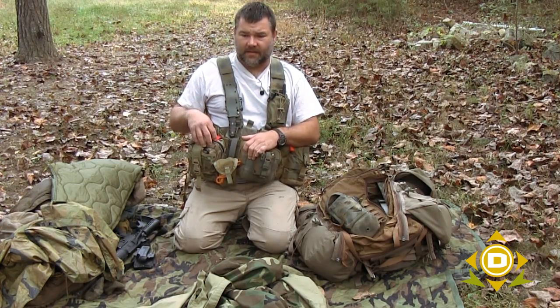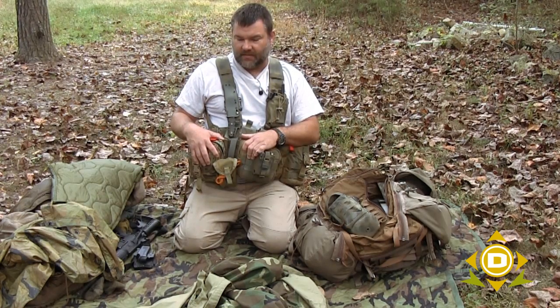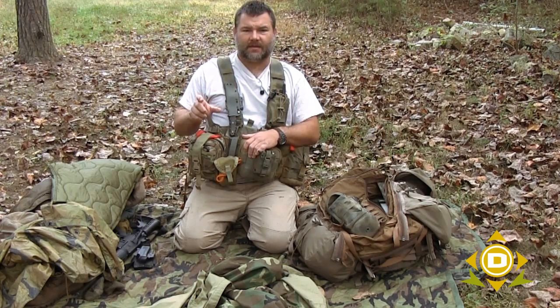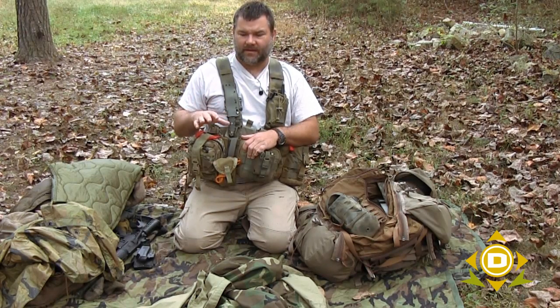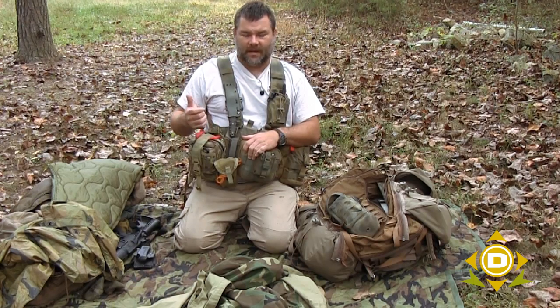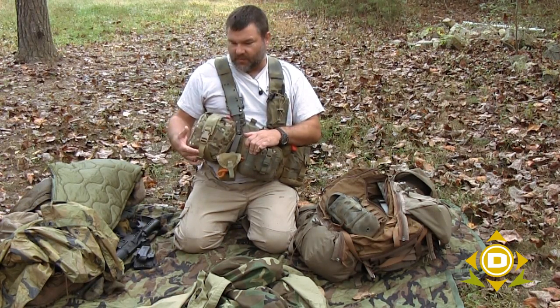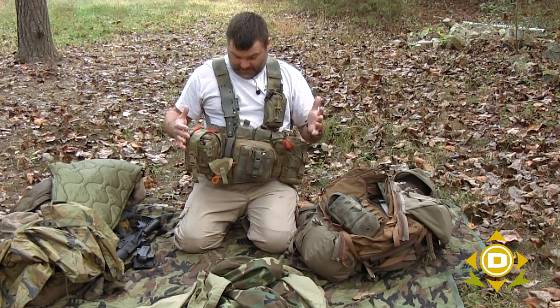tourniquet in it, a chest decompression needle, H bandages, Israeli bandages, 3 cravats. I also took a little pill box that had various over-the-counter meds like ibuprofen and some headache medicine and stuff like that. This also has super glue and duct tape in it for first aid.